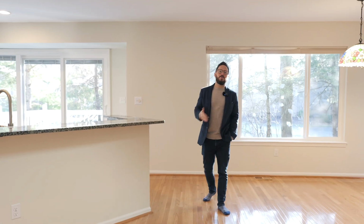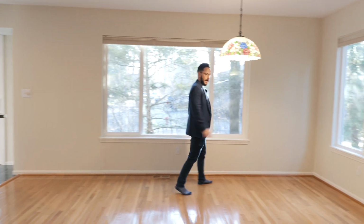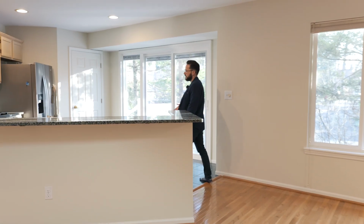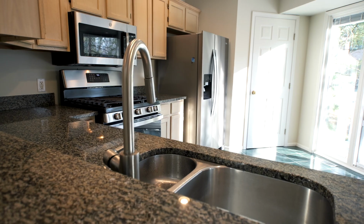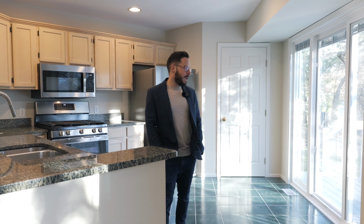You can tell the builder went out of their way to make these units unique. So lots of natural light here. This would be your main dining space on the first floor, granite countertops, and a pretty open floor plan for the early 90s, so to speak. So granite countertops, gas stove, updated appliances. There's a decent sized pantry and a nice little deck off the back as well too. So you can enjoy some of the outdoor living. This isn't a huge yard by any means, being a detached condo, but again, location is huge here.